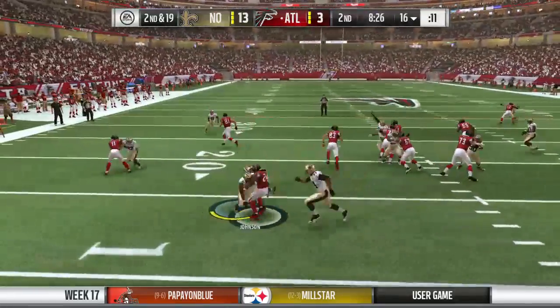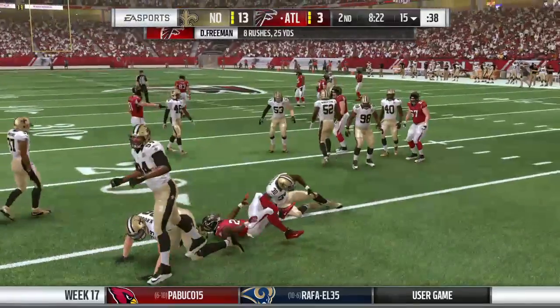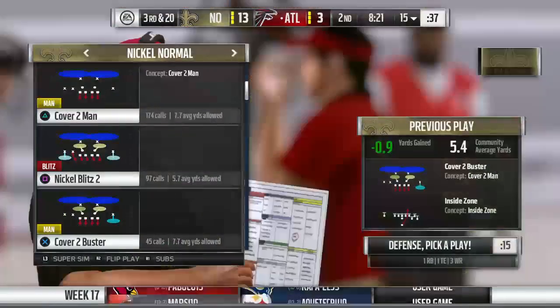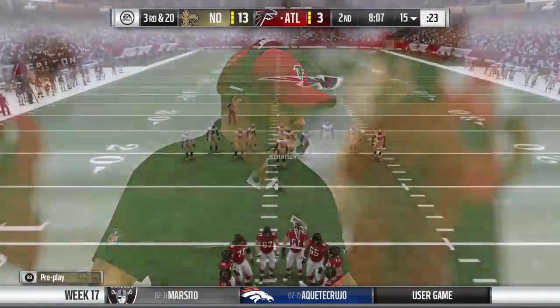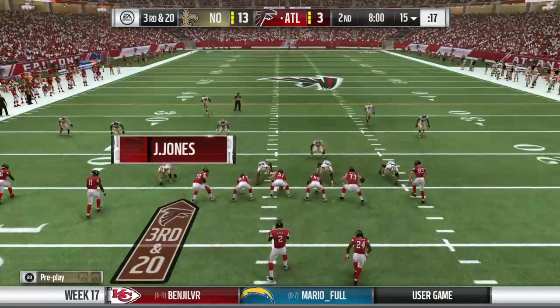Ryan on the handoff. It's Freeman, and he'll lose yardage here. Back to the 15. He'll wind up losing a yard on the play. And they're going to face an uphill battle here on 3rd and long. We just saw another example of how the defense is winning this game.